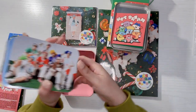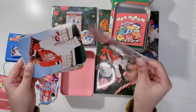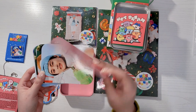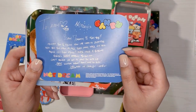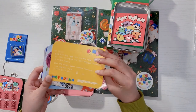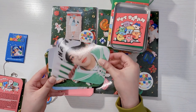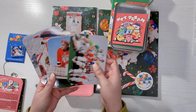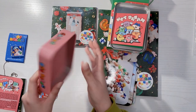Yeah. And then they have these little photos. Oh, it's a postcard. That is so cute. And then these ones are their messages to the fans. Mark. He said from Busan. Cute. I'm actually surprised they did not put these in order. Usually these kinds of cards are in age order. So that's interesting. And then there's just, oh, it's padding.